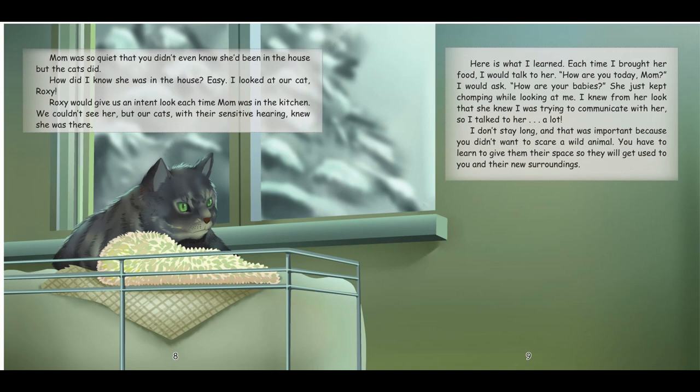Here is what I learned. Each time I brought her food, I would talk to her. How are you today, Mum? I would ask. How are your babies? She just kept chomping while looking at me. I knew from her look that she knew I was trying to communicate with her, so I talked to her a lot. I didn't stay long, and that was important because you don't want to scare a wild animal. You have to learn to give them their space so they will get used to you and their new surroundings.